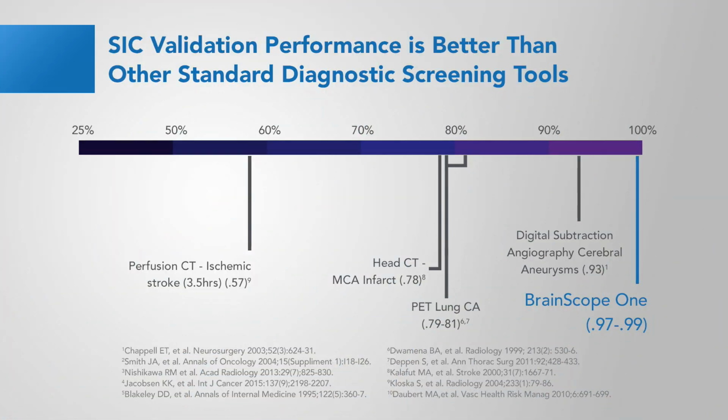This slide shows the performance in the validation trial of BrainScope One structural injury classifier in relation to many other screening devices and neuroimaging tools that are used routinely.